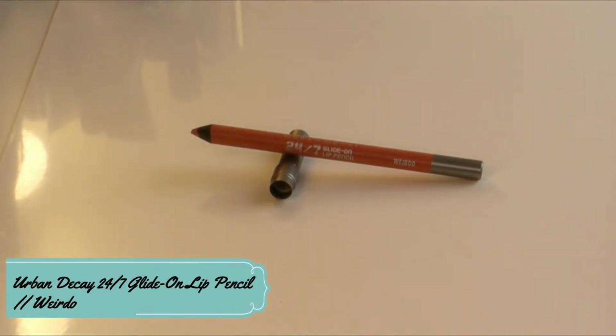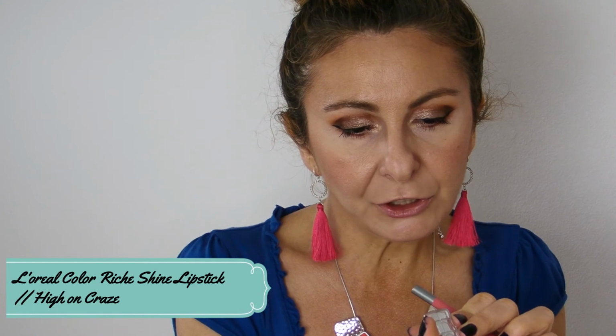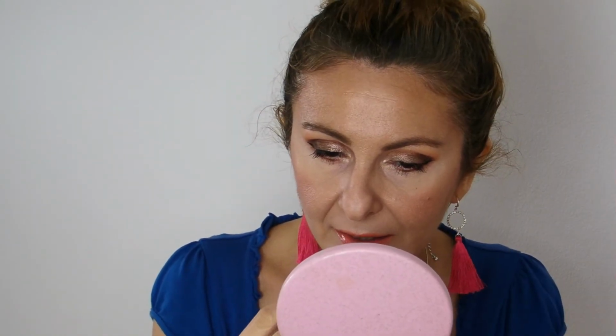Ooh! With this bun, with the collarbone shining and earrings and all the stuff, don't you think that I look like Tati? For my lips, I'm gonna use a combination of Urban Decay 24-hour lip pencil in shade Weirdo, the L'Oreal Colour Riche Shine in shade High Ombres, and on top I will add the Fenty Beauty Fussy. Her signature look is to add a tiny bit of the gloss just on the center of the lips, so we are gonna do that.